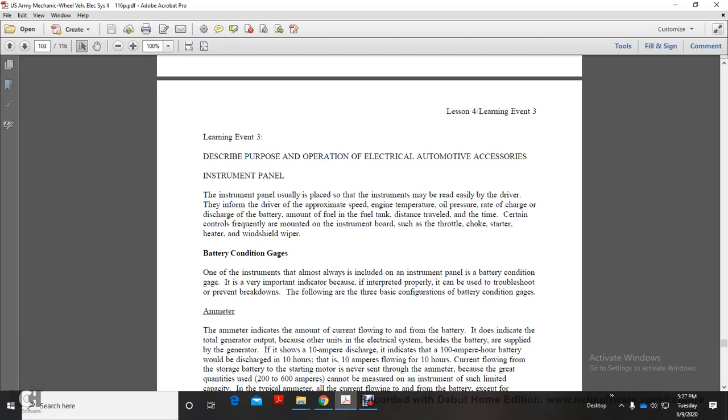Alright. Learning event 3. Describe the purpose of operation of electric automotive accessories. Your instrument panel is usually placed where the instruments may be readily seen by the driver. The instruments inform the driver about speed, engine temperature, oil pressure, rate of charge or discharge of the battery, amount of fuel in the fuel tank, distance traveled, and the time.